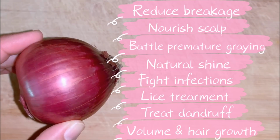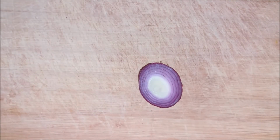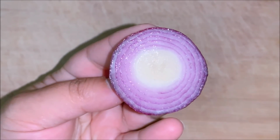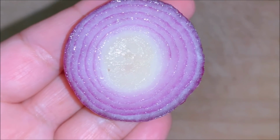I do this routine every Sunday, so once a week. I cut the tail end of the onion. All you need is a small piece. And I cut the tail end because it's very easy to hold the onion. And I let this sit for about 10 minutes before I use it.